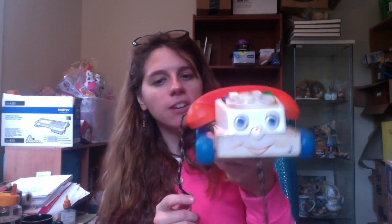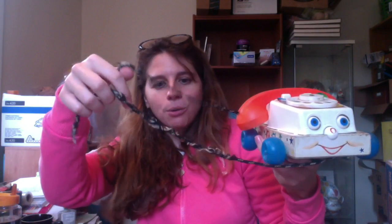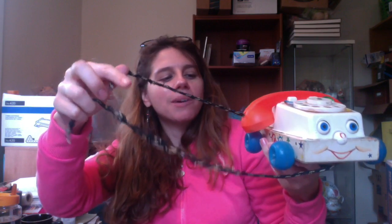By the way, Fisher-Price toys are almost always dated on them, these kind of toys. If you look in the fine print, you'll see the date. Now, as you can see, the cord got snapped sometime along the way, so not in great condition, but again, I didn't pay much for it, so we'll list it on Etsy and see. I got this little Rolodex thing. This was 25 cents.